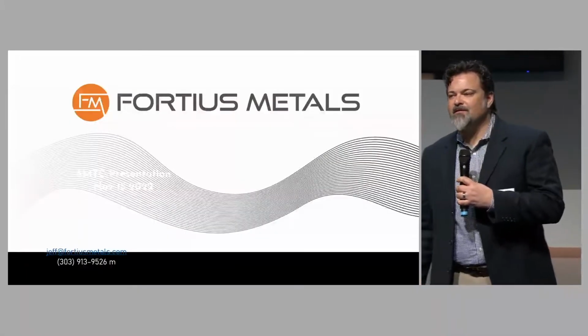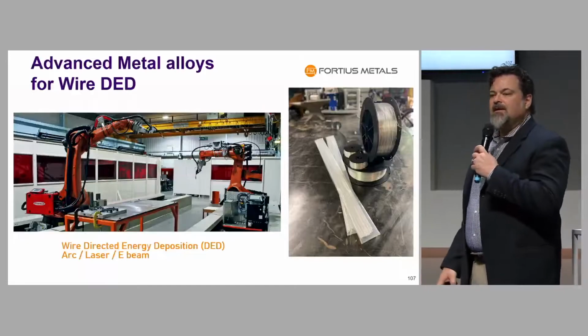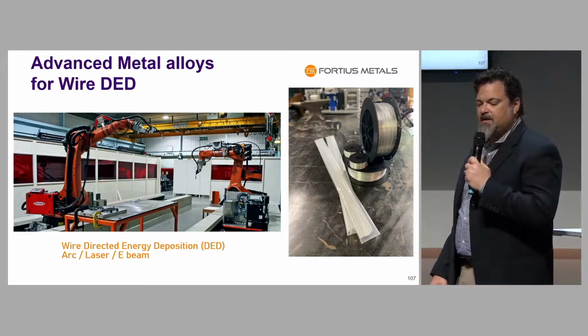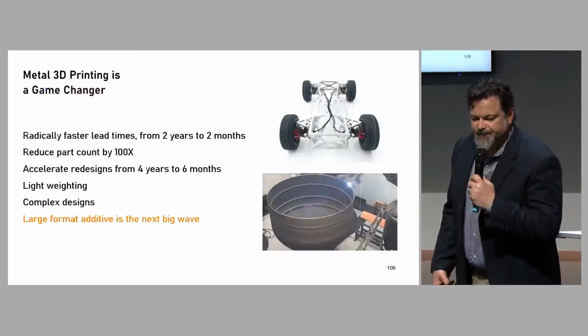Fortius, the name comes from Citius, Altius, Fortius, the old Olympic motto for faster, higher, and stronger. Hello, I'm Jeff Lints, CEO and founder. Fortius Metal is based in Boulder, Colorado. We sell wire and we sell parts. So we have our own wire factory, and we also have 2 robotic cells capable of manufacturing large parts, one in arc welding and one in laser welding.